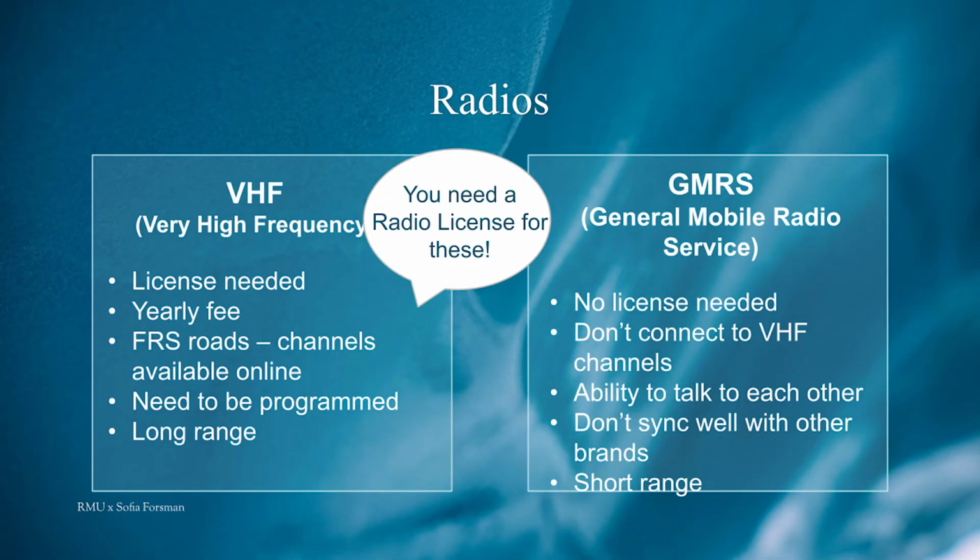And then we've got radios. We've got VHF radios, very high frequency radios, and we've got GMRS radios, called General Mobile Radio Service, or UHF, meaning ultra high frequency. They're a little bit different, so you need to understand what it is that you're getting into.